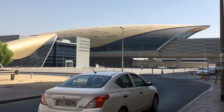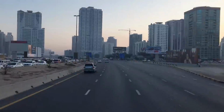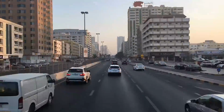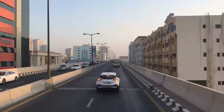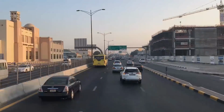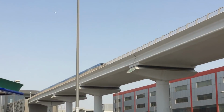Even in pretty rough parts of town, like the one I'm in now, you still get really nice futuristic architecture and stuff like that, so you get some of this. I'm filming here with the metro behind me. You've got 10 lanes of traffic either side, all queuing for a lot of the time. The metro sits above the road and just flies up and down.